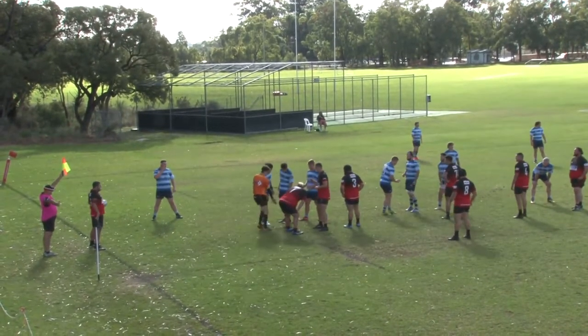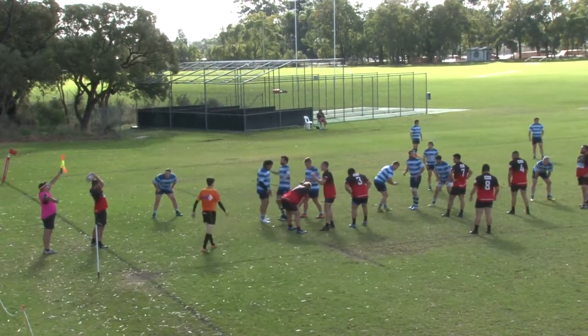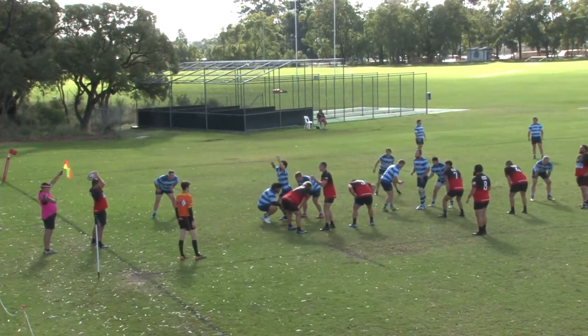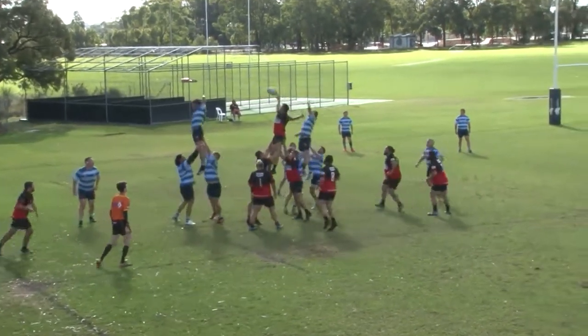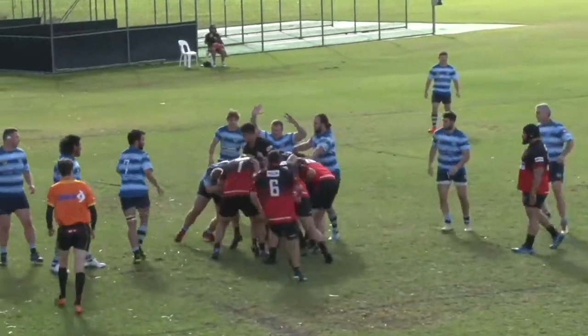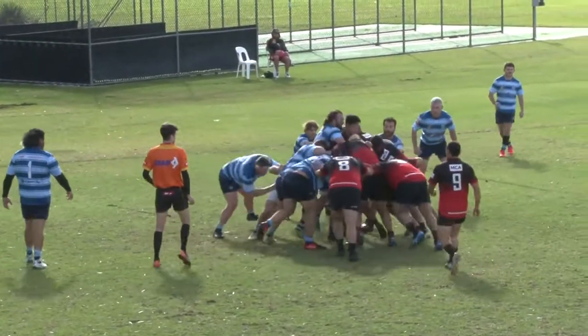Half a metre, please. Take it. Yep. Oh, better. Six-man line out inside the 22. First real attacking opportunity here for Kalamunda. They go up at 3. Just managed to hold on to it and then set the false maul. Ends out working out quite well for them.